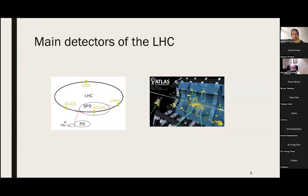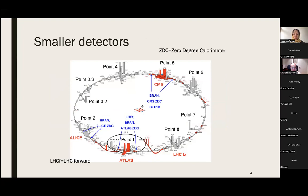When we talk about LHC, most people think about its main detectors, ATLAS, CMS, LHCb and ALICE. But it is good to remember that LHC, in addition to these large wonderful detectors, has a few other smaller detectors. For example, in the previous runs, LHCf, standing for LHC forward experiment, located in the forward direction, studied pi zeros emitted in the forward direction.